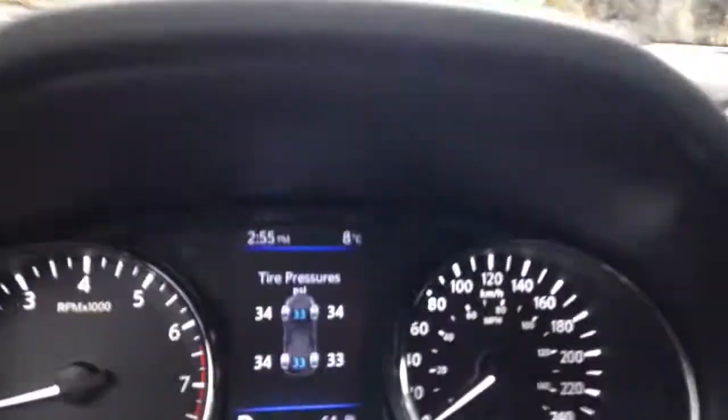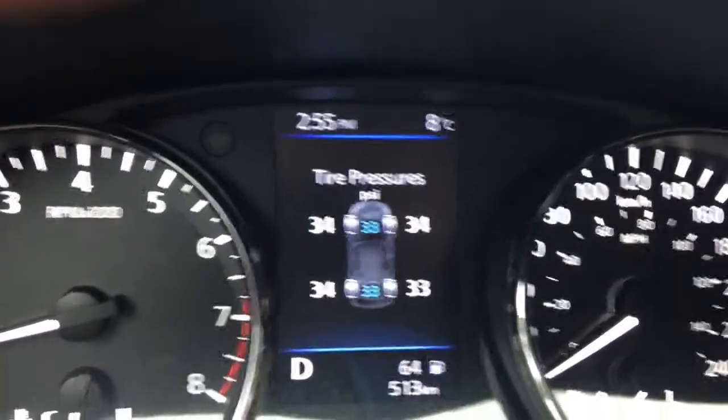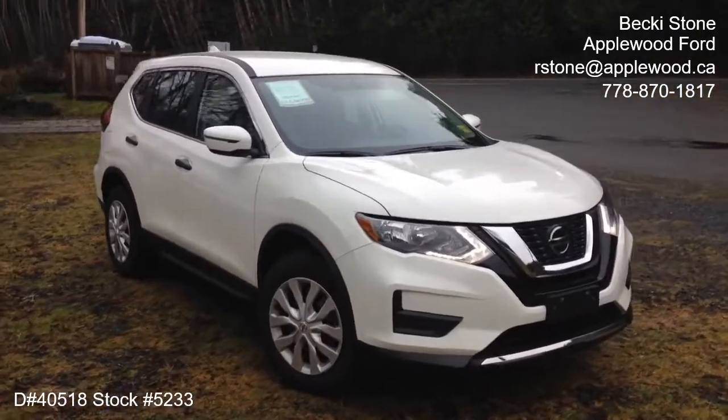I just wanted to pull over here for a sec so you guys can see what the tire pressure thing looks like. So that's kind of cool. It shows you every single tire. Really handy to know.